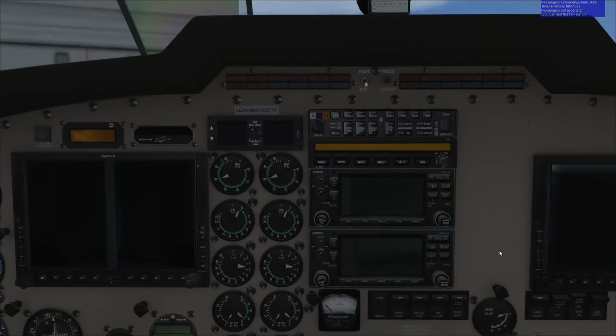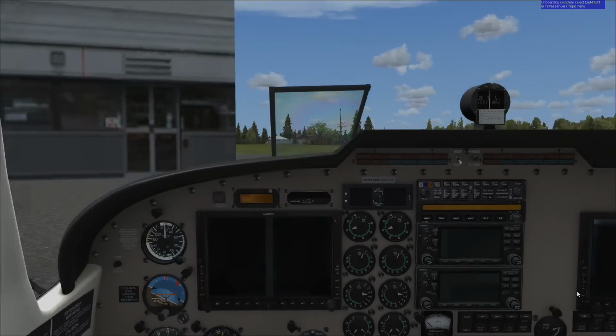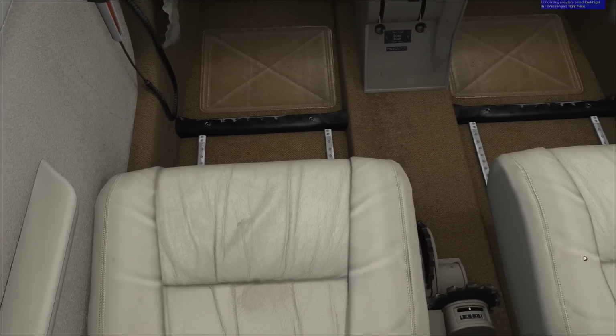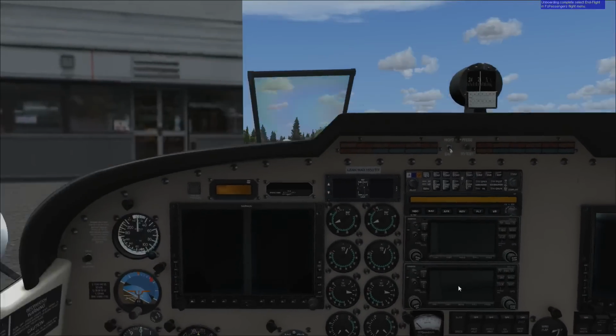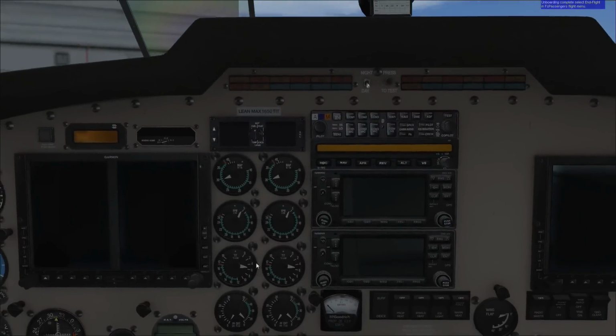See if I can go down here. Make sure everything is off. Right. All this is off. Passengers are out. Not setting this up properly, obviously. Like I said, I'll use the procedures next time. But everything is off. Yes, everything is off. Alright.